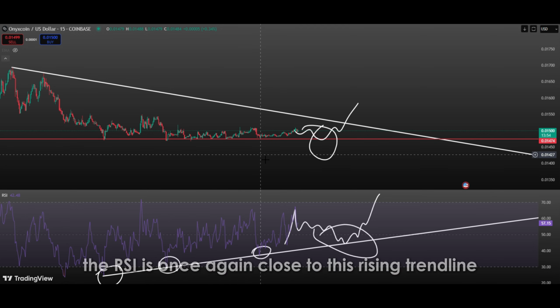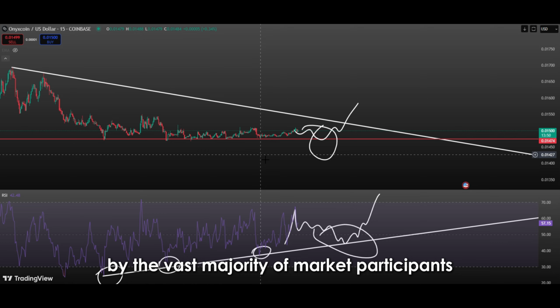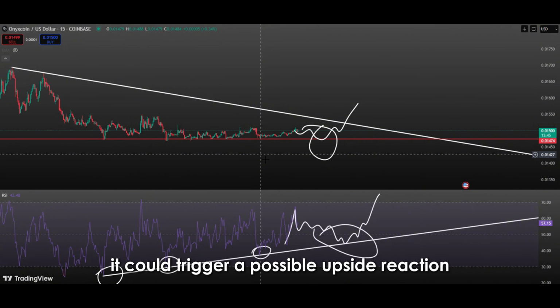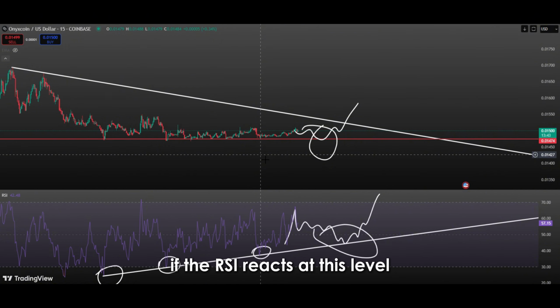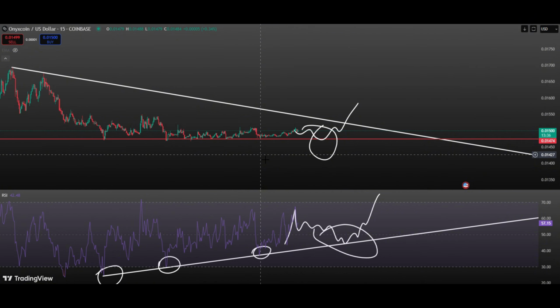At the moment, the RSI is once again close to this rising trend line. This is a pattern that is being watched and evaluated by the vast majority of market participants. If the RSI touches this trend line, as it has done in previous moves, it could trigger a possible upside reaction. If the RSI reacts at this level and performs an upward reversal, this could cause the price to similarly accelerate upwards. This is because there is a close relationship between the RSI and price action. Upward reversals in the RSI often result in a rise in prices. This is an important leading indicator for market participants.